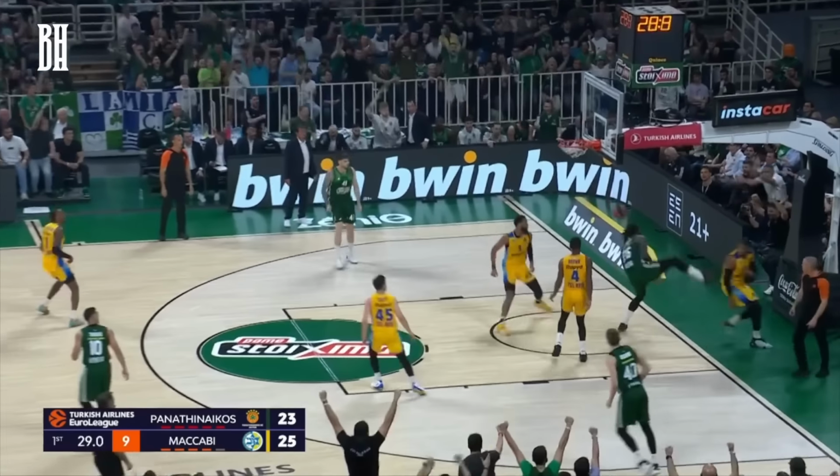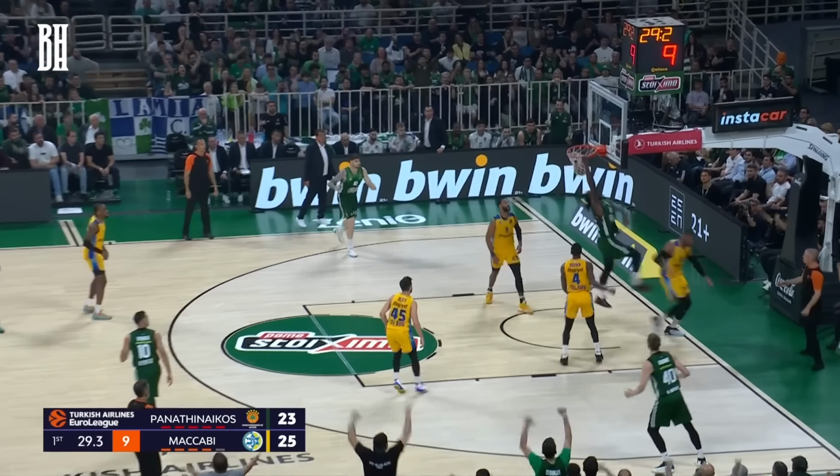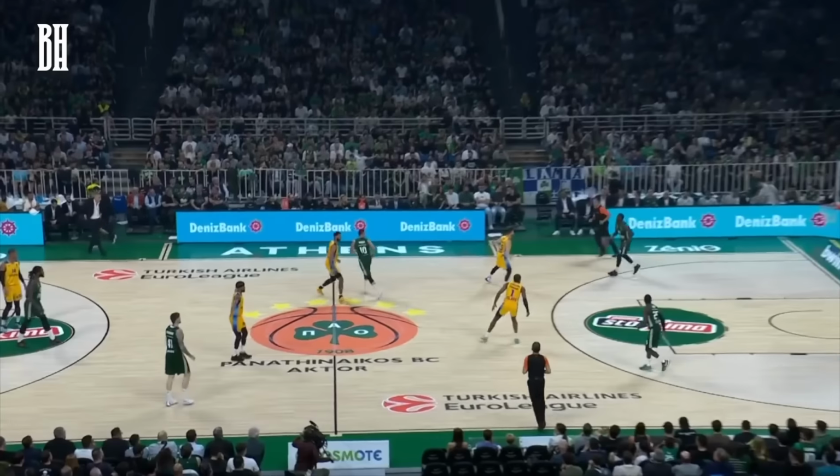We've just seen members of the Maccabi hierarchy in the house for this game one on the road. Mike Batiste, Panathinaikos legend, Mathias Lessort looking to write his own legend.